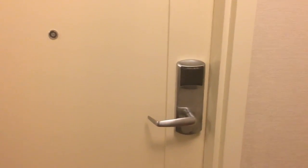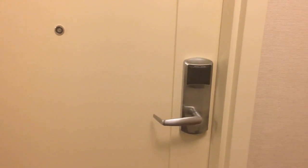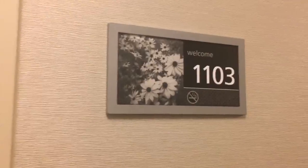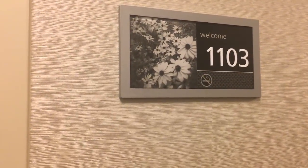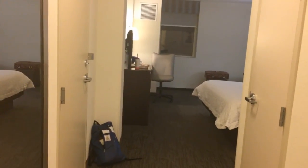Alright, this is going to be a hotel room tour of an ADA King room, room 1103 at the Hampton Inn, Washington, D.C., downtown White House. Got the RFID card locks. Come into a very spacious room indeed. You have interior corridors. Shut the door.